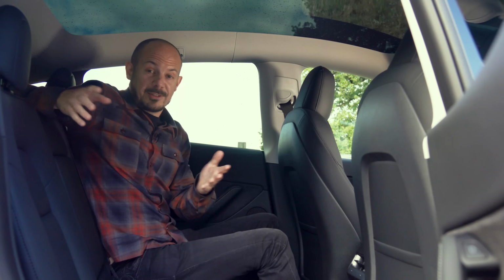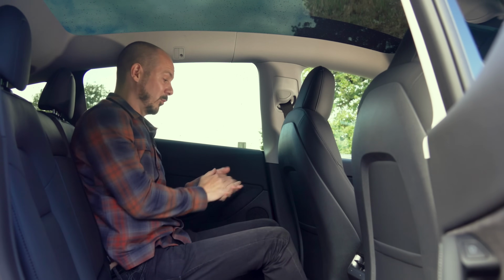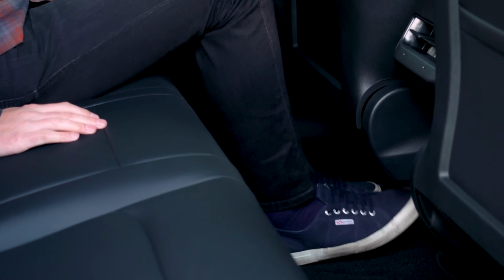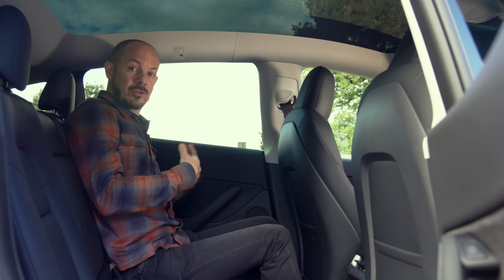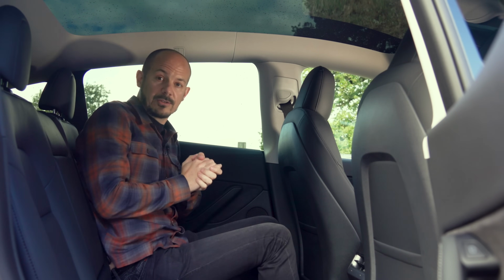Now, I mentioned the Y is a bit bigger than the 3 in all directions, so unsurprisingly, it does have more room in the back. There's a bit more legroom and certainly more foot space under the front seat. And because the rear seat is that bit higher, you get a more natural seating position, so you don't feel like your knees are up around your chest quite so much.